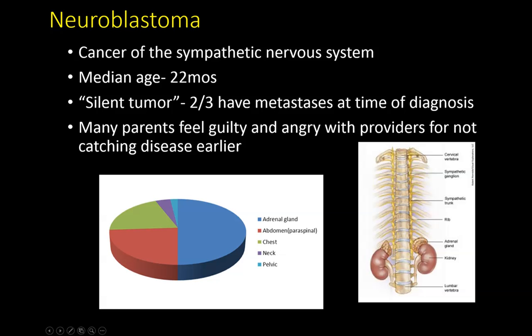You can see from this picture that about half of them start at the adrenal gland, and that would be abdominal, and then in the paraspinal area, about another fourth of them. So you can see probably about three-fourths or two-thirds of the time, it starts in the abdomen. Otherwise, the green is chest, sometimes it starts up in the neck, and sometimes it starts in the pelvis, but that's the least likely.